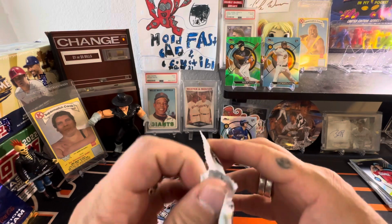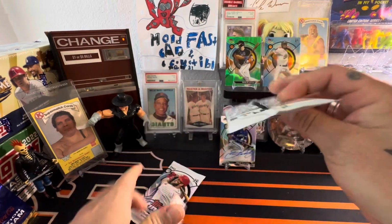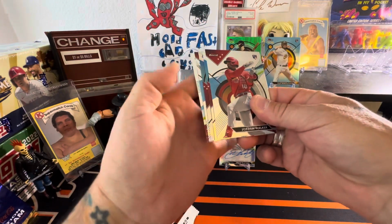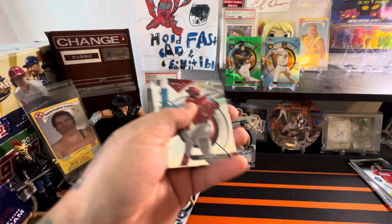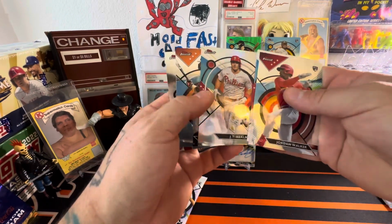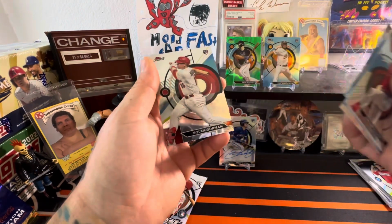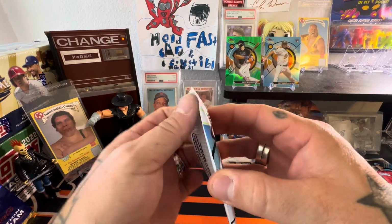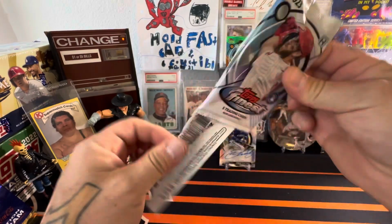Let's see what we can find. See if we can get one more color card. That'd be awesome. We got Jordan Walker, Nolan Arenado, a JT Realmuto refractor. Ooh, I got my B-Craw. Nolan Gorman. These are some really slick looking cards.